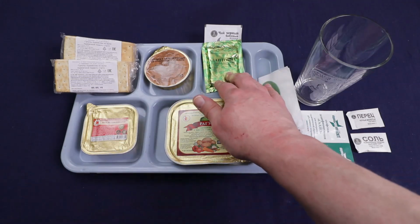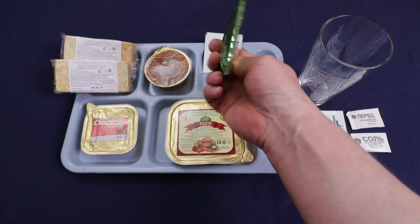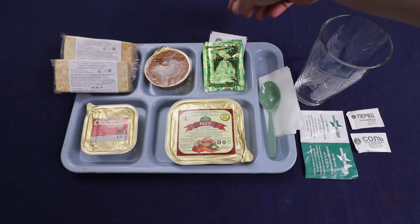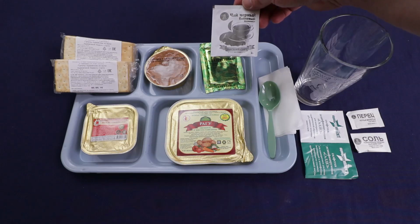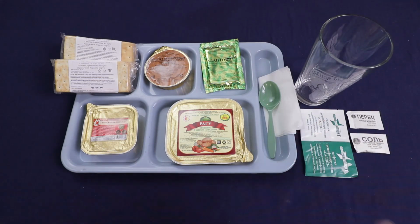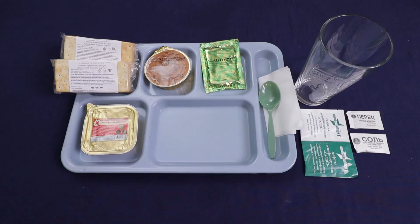Also, we have our vitamin drink. And for the life of me, I cannot figure out what flavor or how much water to add to it. So I'm just going to use my large glass and pretty much guesstimate. Also, we're supposed to have a tea, but I replaced the coffee for breakfast with the tea, so I'm going to just save this for dinner. Also, salt, pepper, disinfectant wipes, napkin, spoon, the usual stuff. But for now, I'm going to get our main in some hot water and get the drink ready.